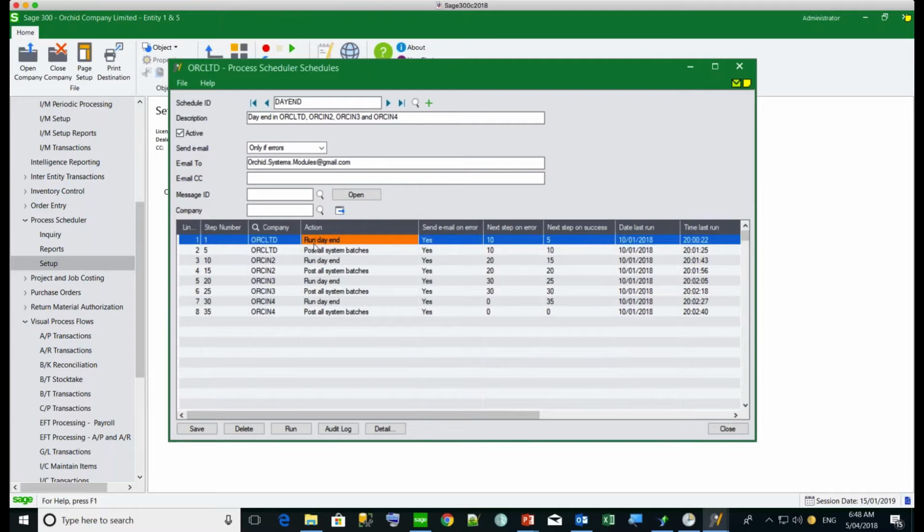Now we're moving on to the day-end and system batches type of actions with Process Scheduler Level 2. As you can see quickly at a glance here, I've got those steps numbered in tens, which makes it easier if you just want to add a new step in between subsequently.